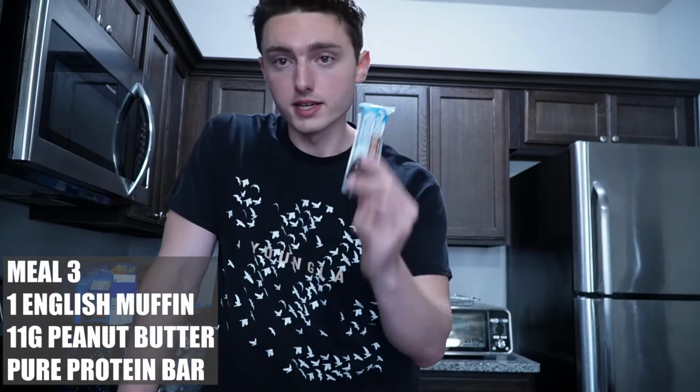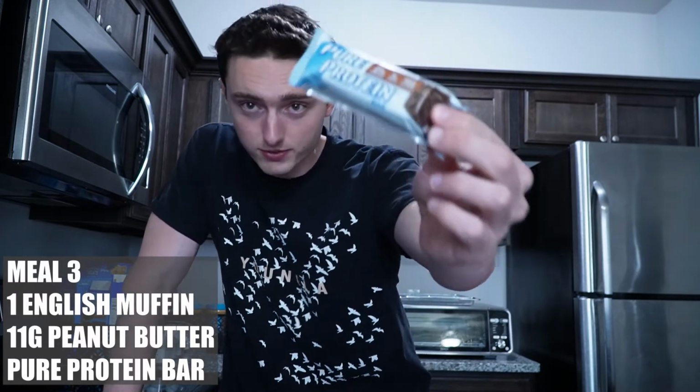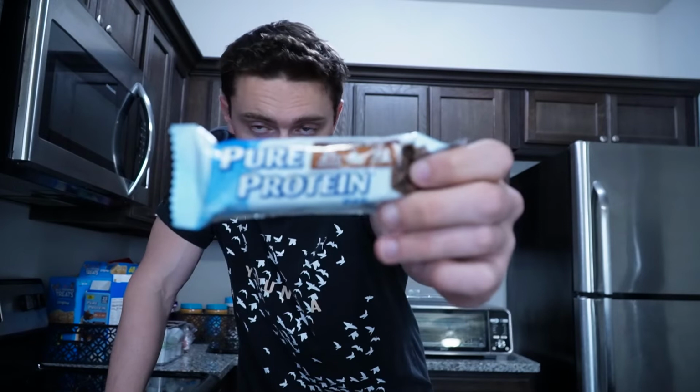Also, I'm having a protein bar. These are just the pure protein bars. This, in my opinion, is the best flavor. It's the chocolate deluxe flavor. So I'm trying to eat every 3 hours. So I had my meal number 2 at 2 o'clock, and now it's 5 o'clock, which I'm gonna be having this. And with having meals every 3 hours, I wanna have protein with my meals every 3 hours, 21 grams.